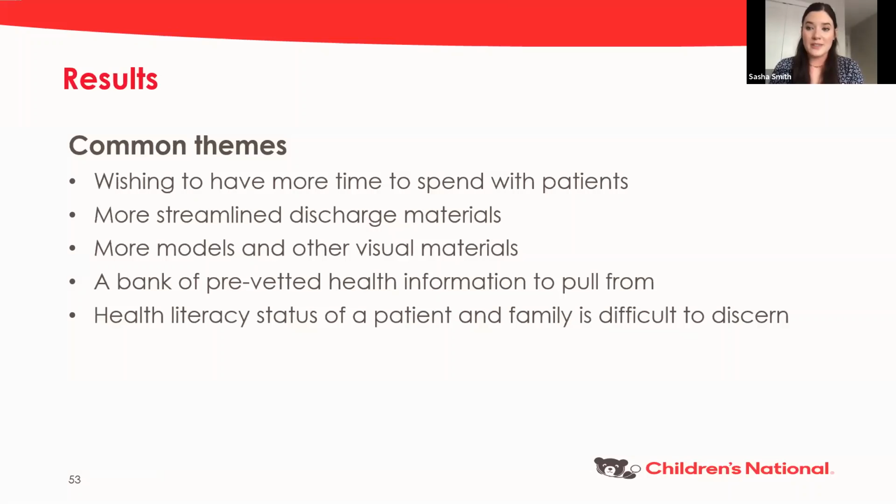They wished for more models and other visual materials, particularly things like pictograms to illustrate how to properly take medication. They wished for a bank of pre-vetted information to pull from for things like common conditions or how to use an inhaler. Physicians and nurses stated that they're frequently forced to Google things on the fly to provide to patients and families, and having a bank of pre-vetted information that is already written in plain language, that is available in a variety of languages, would be very helpful.